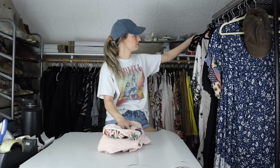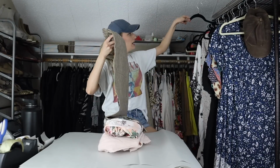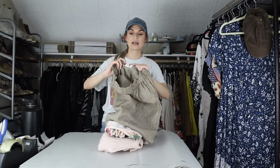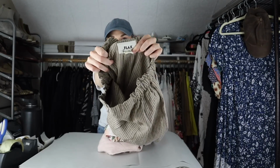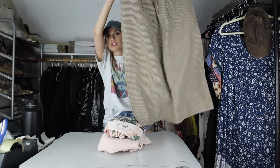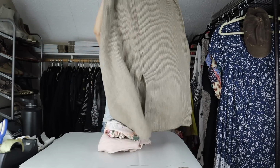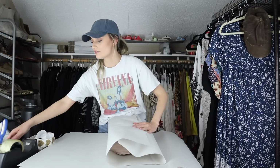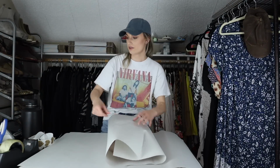Third and last item is this Flax, which is one of my absolute favorite brands to sell in the spring and summertime, warmer weather basically, because it's usually made of 100% linen, very natural, very breathable, and it retails and resells for quite a bit. If you can find the maxi dresses in this Flax brand or midi dresses, they go for, I would say, $60 to $75. This is a maxi length skirt, so I was very excited to find that. I am out of tape.